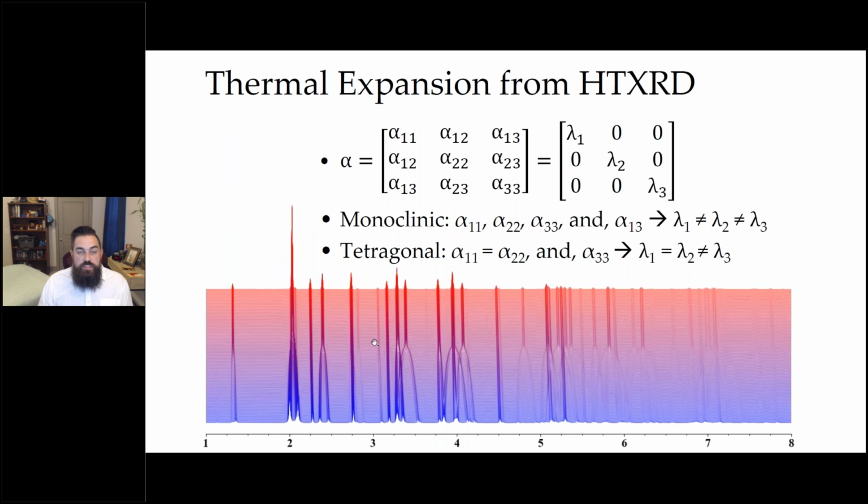Now, also from the diffraction experiment, we can determine the thermal expansion tensor. As a second rank tensor, there are 6 unique elements, from which you can determine the eigenvalues of expansion, which represent the maximum or minimum directions or magnitudes of expansion. And if you have the eigenvectors, or the eigenangles, you can determine the directions as well. So for the monoclinic, there are 4 unique tensor elements, the 1,1, 2,2, 3,3, and the 1,3. For the tetragonal, we just have the 1,1, 2,2, and 3,3, which then become the eigenvalues. Eigen 1 is equal to eigen 2, not eigen 3, for tetragonal, and the eigenvalues are all unique for the monoclinic phase.